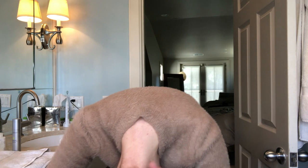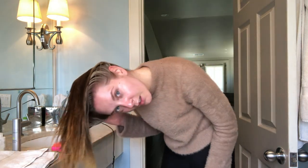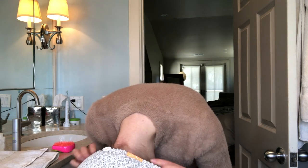So let me show you. So I go like this, and this also prevents it from air drying with any kind of knots. So brush it in the direction of your turban. Okay, so now that you have all your hair brushed in this direction, you take this where the little button is and you put it in the back of your head, like so.